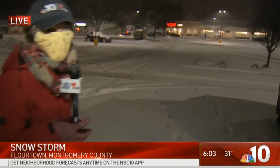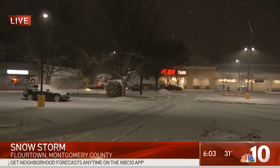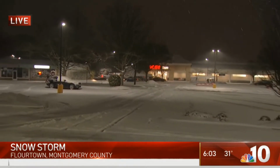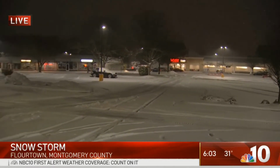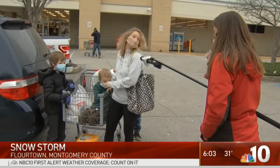Earlier today, we were here at the Acme. We talked to shoppers. The parking lot was full of people getting all the stuff that they needed to get. But it looks like now everybody has heeded the warnings. They got what they got, and now they are at home. Bread, you know, things like that. Stuff to make soup with.